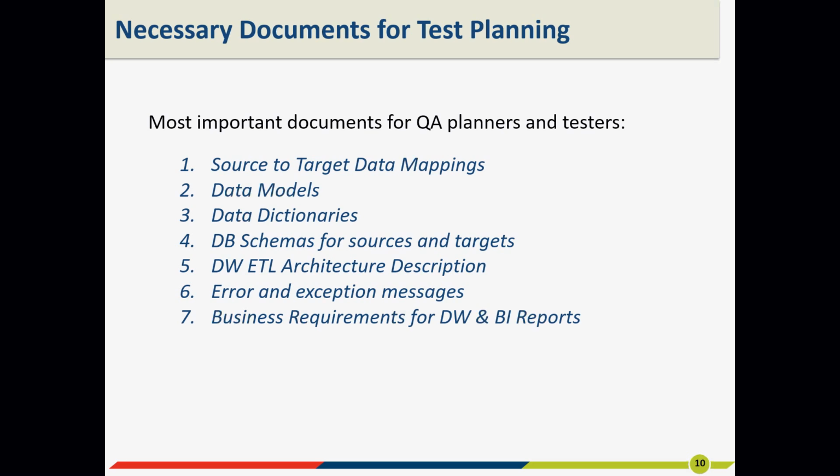Testers need, at minimum, these types of documents in order to plan for their testing. Source to target data mappings, data models, data dictionaries, the schemas for the source and target databases, and a few other types of documentation as well.